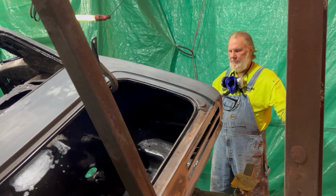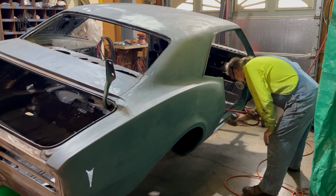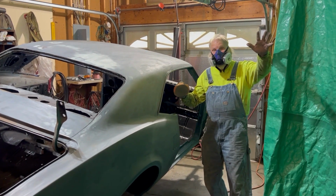All right, here we go. Sick of sanding, but it's good to see it get completed.